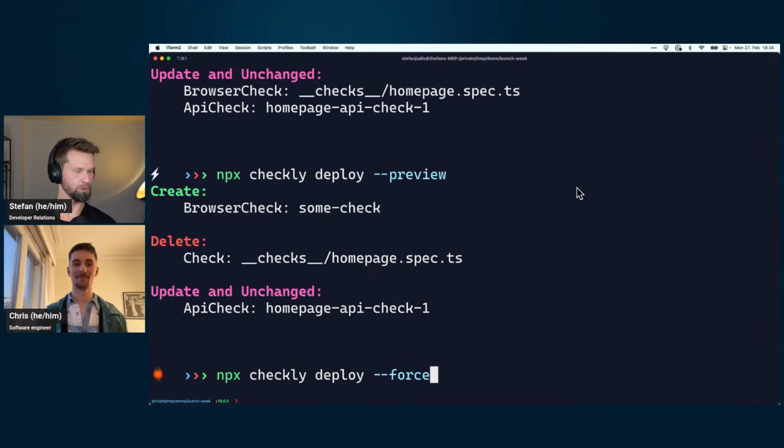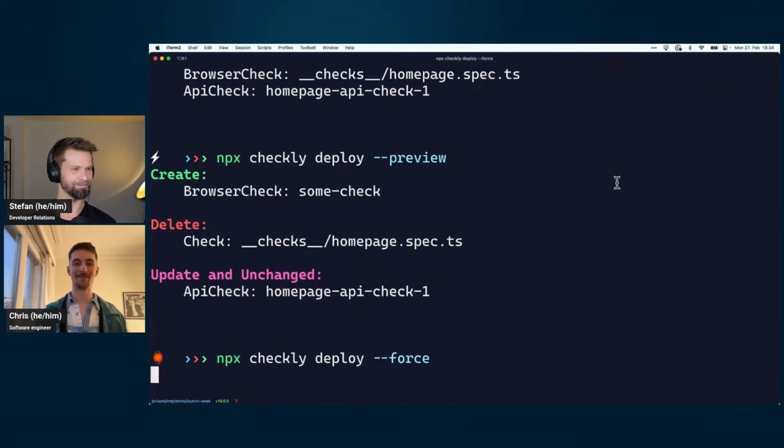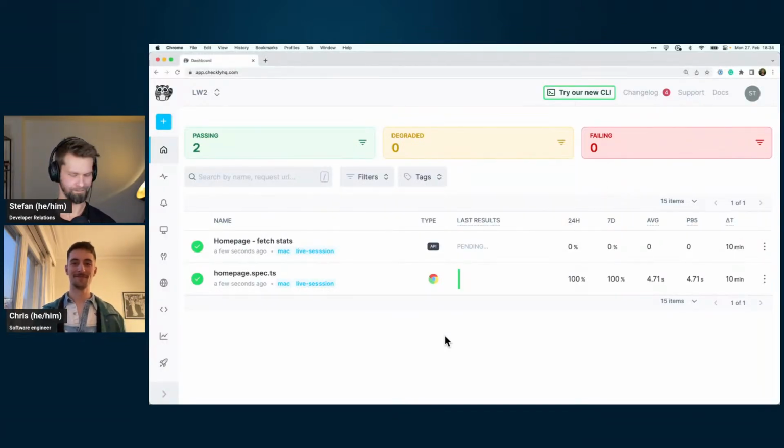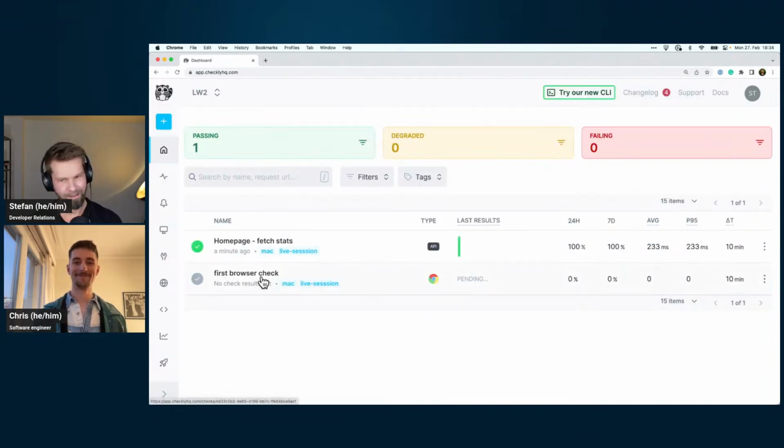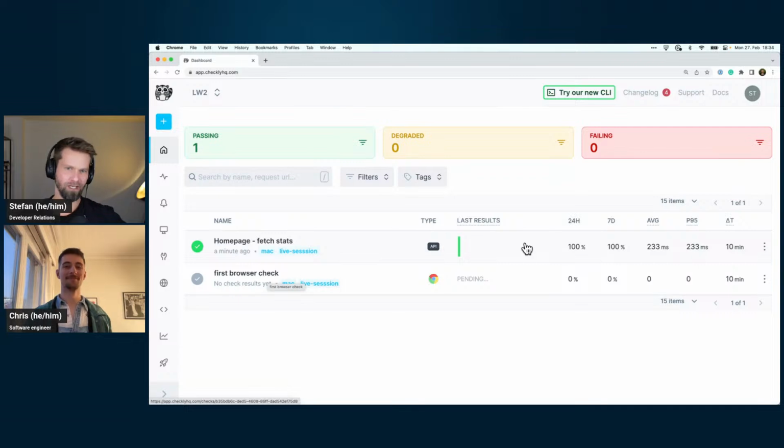I see. Shall we deploy it? Yeah, let's go for it. Here we go. And I think here we have our first new browser check, and our Playwright tests are now running on a schedule of 10 minutes. But for people that run many checks here, I'm still not very happy with this entire structure, because here we have two checks on the root level. Can we clean that up a little?